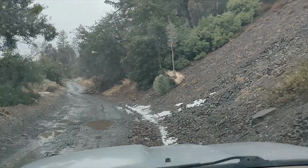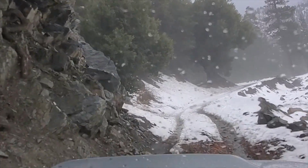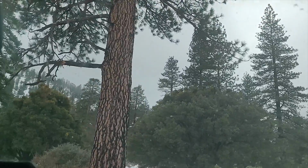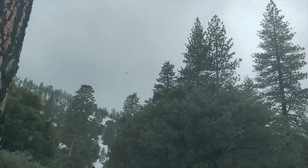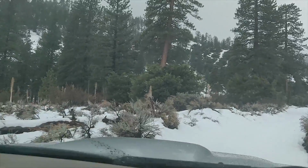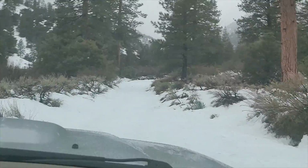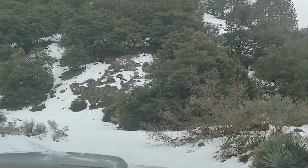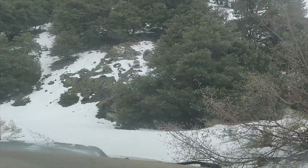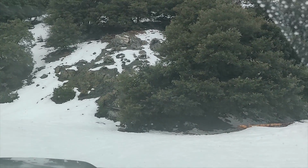What kind of car is that? Discovery. This is looking better. Untouched, fresh snow. Is it closed? Yeah. So we just turn around? Yeah. Looks like this is a good place to get stuck.